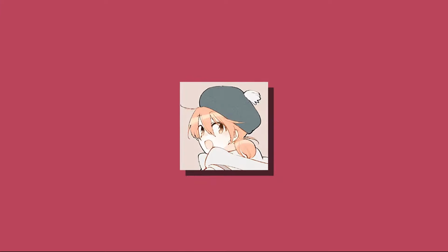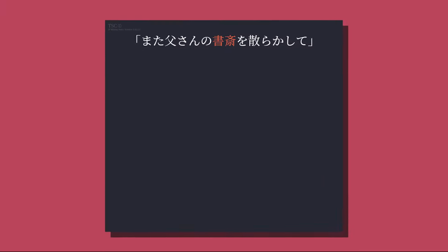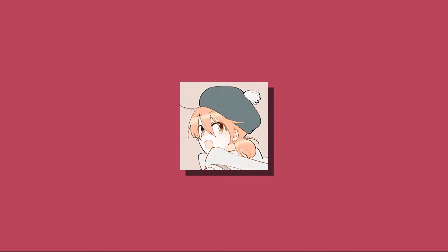So now that you have the setup complete, you might want to do some tweaks to make your setup suit your own needs. For example, the default card type is a vocab card, which has the target word on the front and then everything else on the back. Some people prefer to use sentence cards, which has the entire sentence on the front and the tested word's definition on the back. Picking which card type to use is completely up to personal preference.